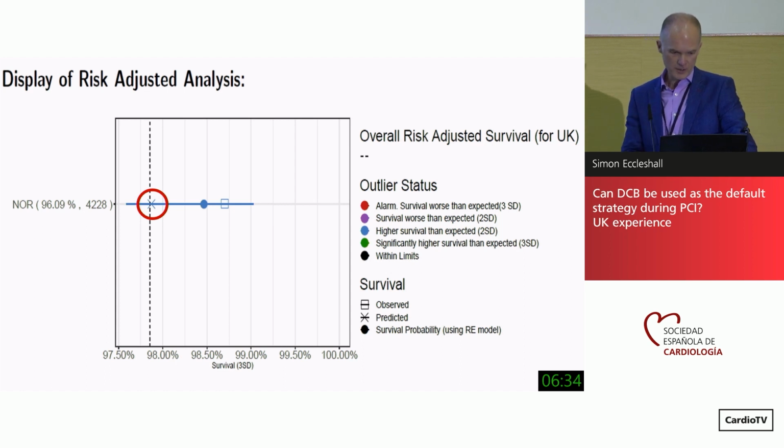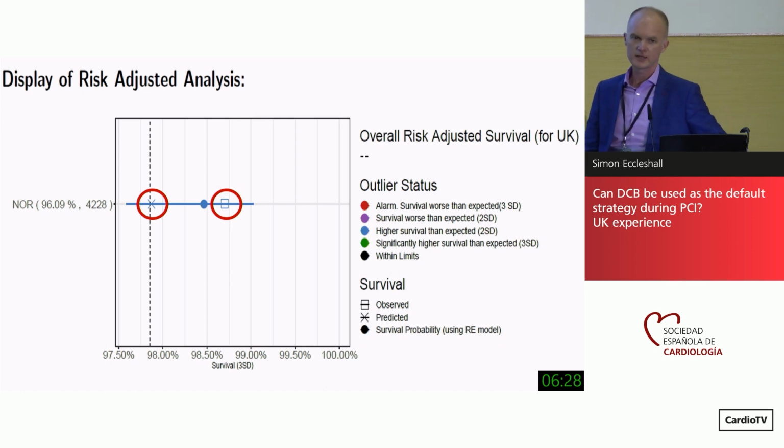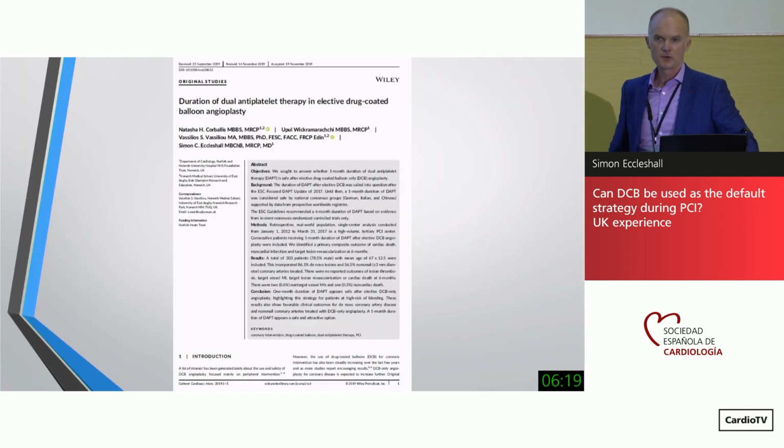So we were an outlier. We weren't killing enough. We were better than 2 standard deviations better for our 30-day mortality for those 3 years, when what we were doing out of the ordinary was just not putting in stents. So we thought that that probably meant that it was quite a good thing that we were doing.